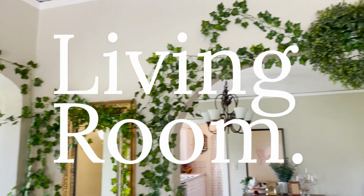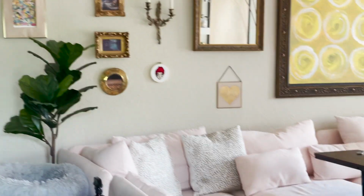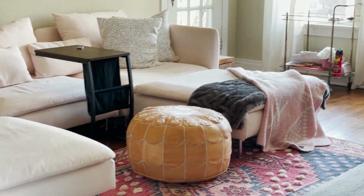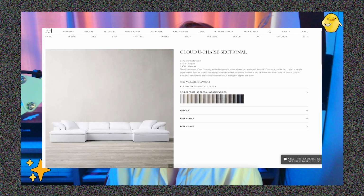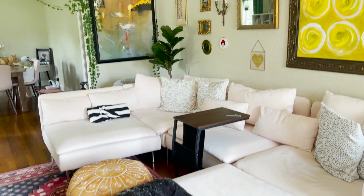Living room is a great space. It has my big pink couch in it. This is actually from IKEA. I wanted a cloud couch, just like everybody else. Again, to bring up Architectural Digest, all of the celebrity homes have a cloud couch. It looks incredibly comfortable. Unfortunately, the cloud couch is like $20,000, so I will not be owning a cloud couch possibly ever.